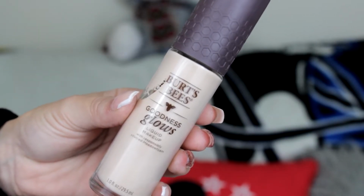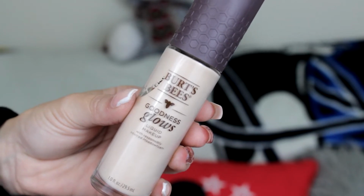So now we're going to move on to the next product, which is a foundation from Burt's Bees. My first thought using this foundation is I felt like it had a similar feel and consistency to the concealer that I just applied to my face. But originally I was finding that the foundation was blending out a lot easier compared to the concealer, especially on my cheeks. I felt like it was giving really good coverage, but I soon realized it was starting to become very patchy and clinging to random spots throughout my face, especially around my nose area.